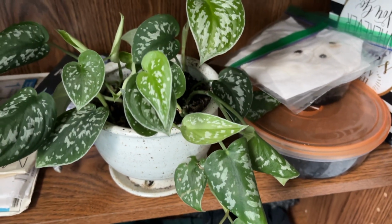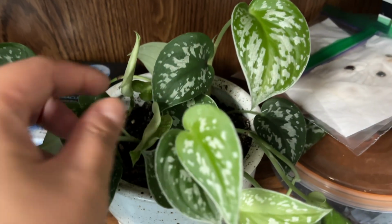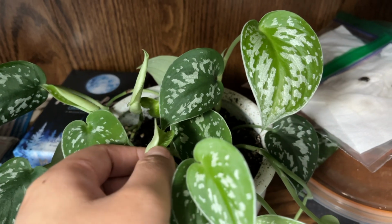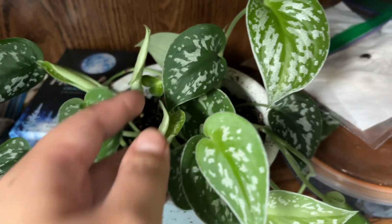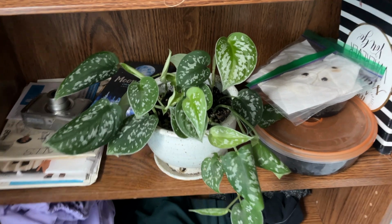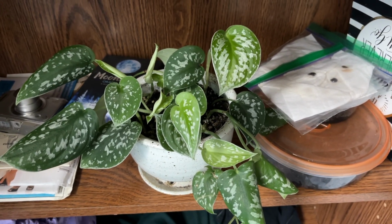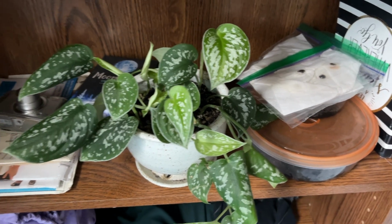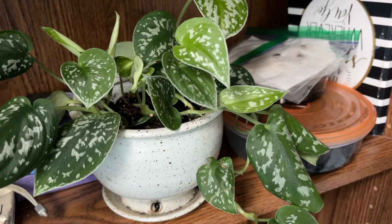Can you be speechless about a plant? Apparently you can. That's just because I don't have the words. I can't find the words to describe this plant. But anyways, this is a Scindapsus Pictus, and she's beautiful. She doesn't really get too much light with this window. It's a north-facing window that she's right next to. But I love her. Isn't she beautiful?